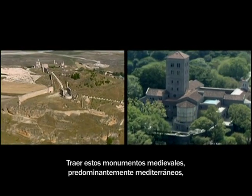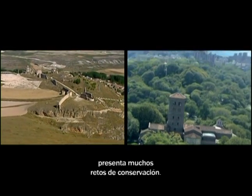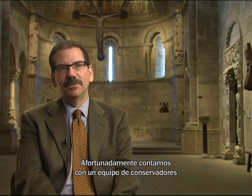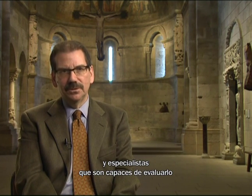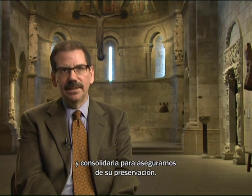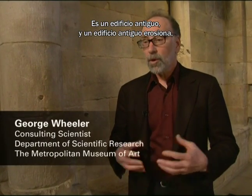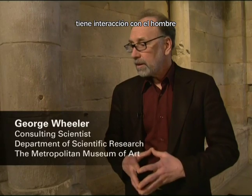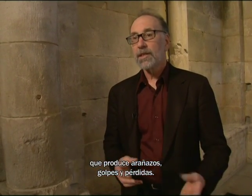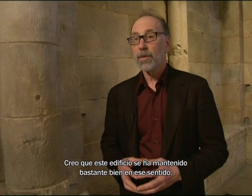Bringing these medieval, mostly Mediterranean monuments from Spain and France to New York presents many conservation challenges. Fortunately, we have a staff of conservators and specialists who are able to look at this, and from time to time we can treat the stone and consolidate it to make sure that it's preserved. This is an old building, and an old building erodes. It has interaction with man that produces scratches and dings and losses. So I think this building actually has held up fairly well in that regard.